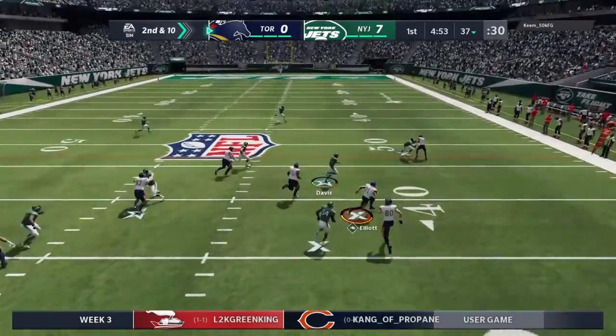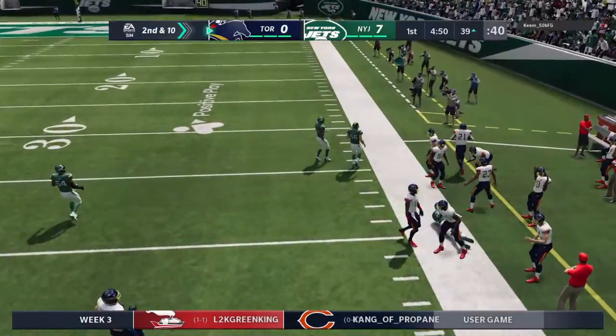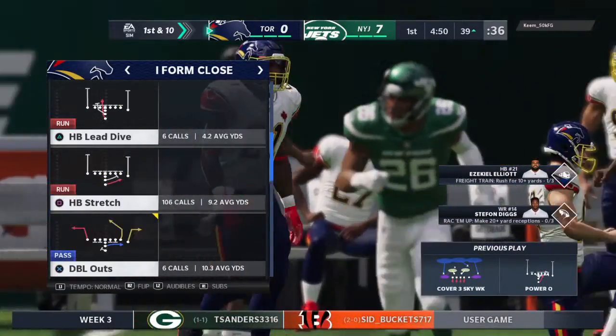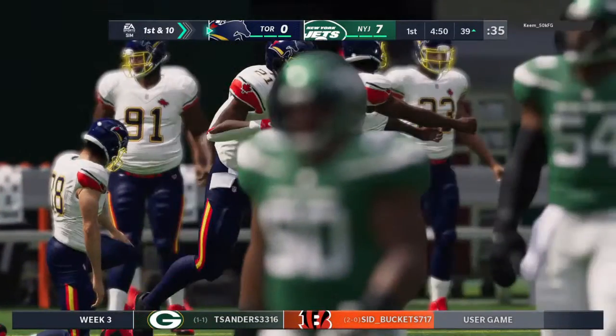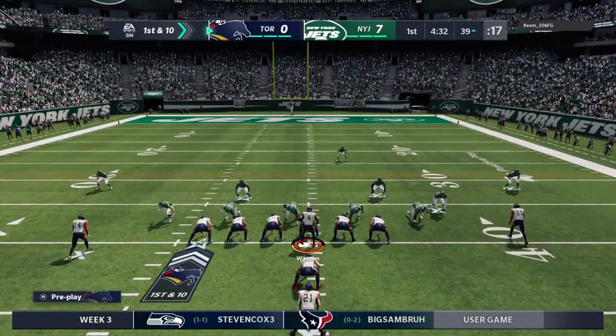Now Elliott. Elliott a first down and more. Yeah, he's going to be out of bounds, but not before he takes it inside the 40. That one covers 24 yards. It's a first down. So after a good run by Zeke, another 1st and 10.